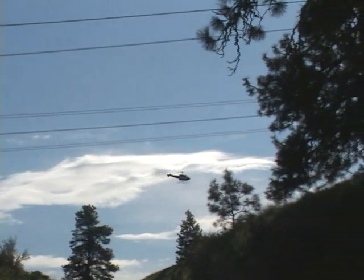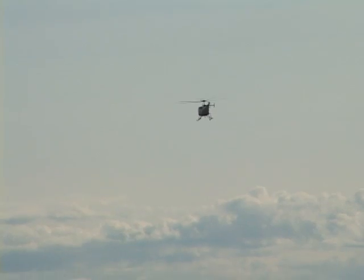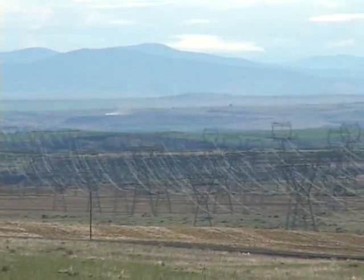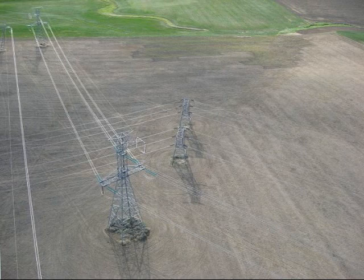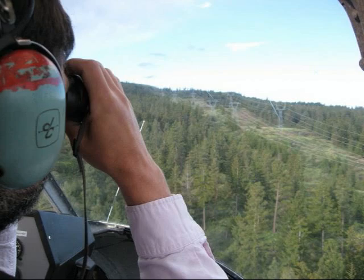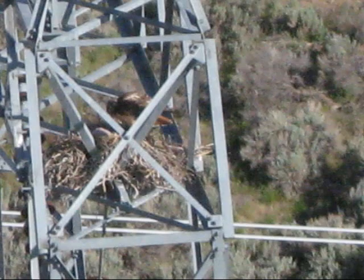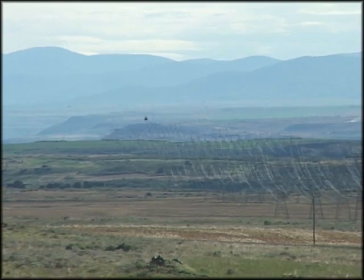We have two biologists on board along with the pilot. We're going between 20 and 40 miles an hour and staying a couple hundred feet above the line, looking for suitable habitat and also examining all the individual towers, as well as in forests and cliffs in the area, looking for any stick nests. And so far we found red-tailed hawk nests, raven nests, and some Swainson's hawk nests in habitats either on or near the transmission line right-of-way.